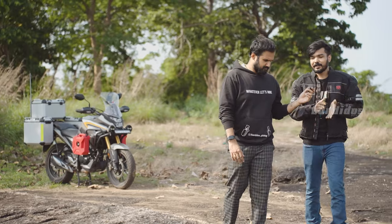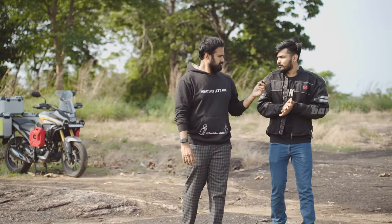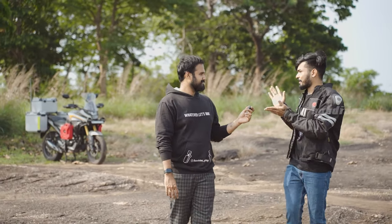Even for all my previous rides, I just plan it a couple of days before. Something comes to my mind, I just try to execute it. Yeah, that's it. You have to do it. Even this ride is my 1 week plan. You can see my bike, just a 1 week plan.